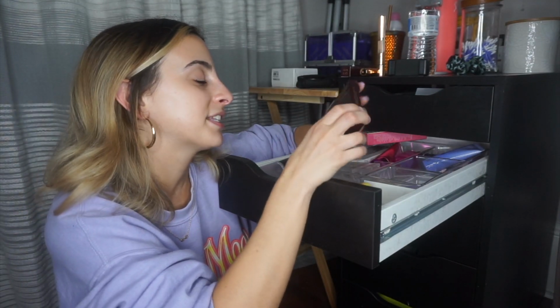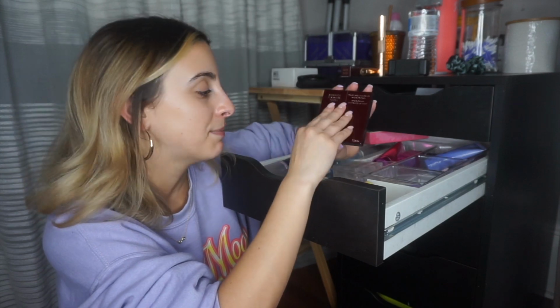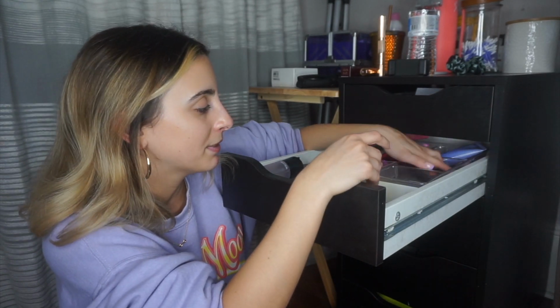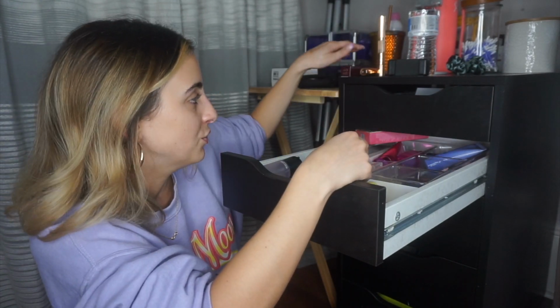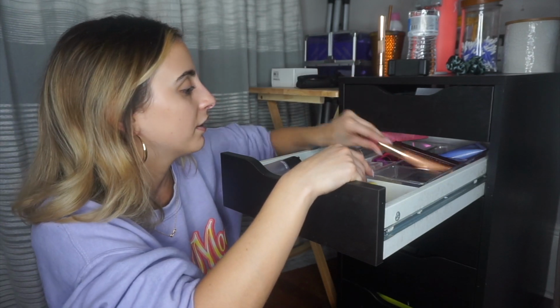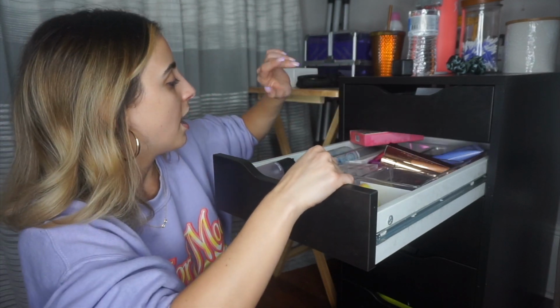So up next is another Charlotte Tilbury item. This is the Charlotte Tilbury Airbrush Flawless Finish Pressed Powder. I'm keeping this because I bought this a year and a half ago as a backup, and I never opened it, so I'm definitely going to keep it because I'm definitely going to use it. So I'm going to put all my Charlotte Tilbury stuff in one area if it fits. And then what's this?